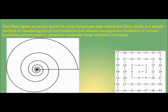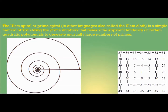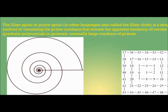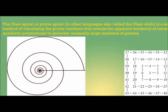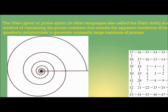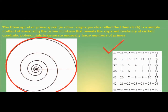Finally, the prime number theorem. But before understanding the prime number theorem, it is important on our part to understand the distribution of prime numbers. Although Euclid proved that there are infinitely many prime numbers, evidence has shown that the density of prime numbers becomes rarer and rarer as we move towards the positive side of the number line. This decrease in the density of the prime numbers can be represented using a spiral, known as the Ulam spiral, or the prime spiral, or the logarithmic spiral.